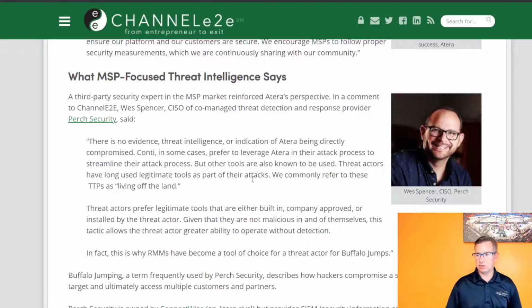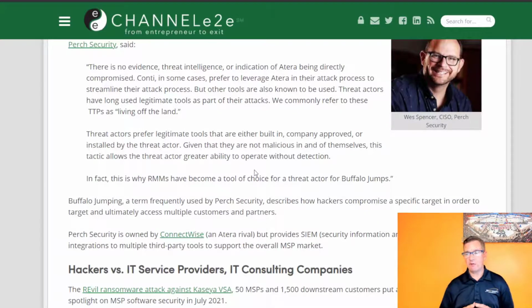Threat actors prefer legitimate tools that are either built in, company approved, or installed by the threat actor, given that they are not malicious in and of themselves. This tactic allows the threat actor greater ability to operate without detection. In fact, this is why RMMs have become the tool of choice for a threat actor, or buffalo jumps. Buffalo jumps is a term frequently used by Perch Security. It describes how hackers compromise a specific target in order to ultimately access multiple customers and partners. So that would be like targeting MSPs, or buffalo jumping, right? You would target an MSP in order to buffalo jump to their customers, because you know they have access to a lot of customers.